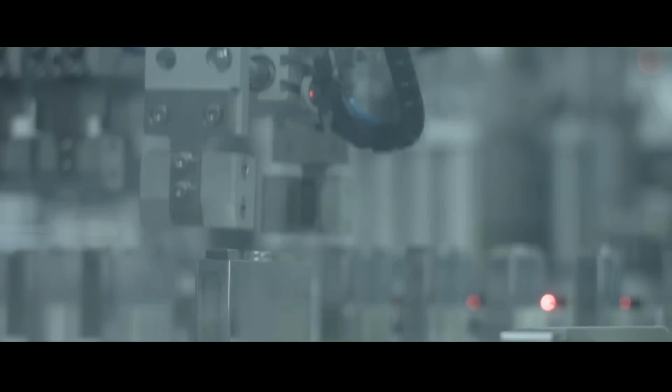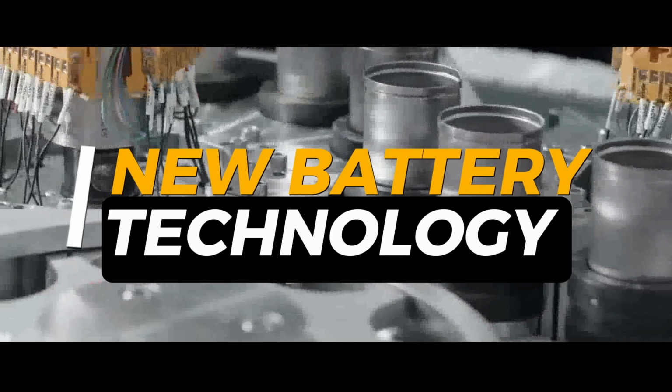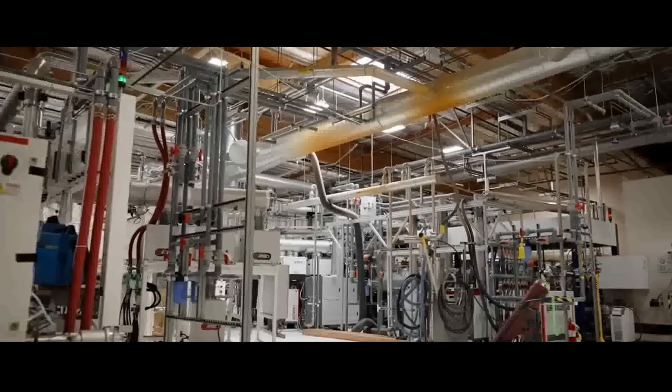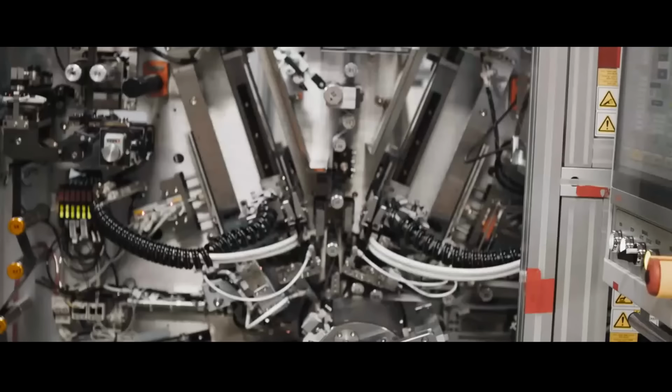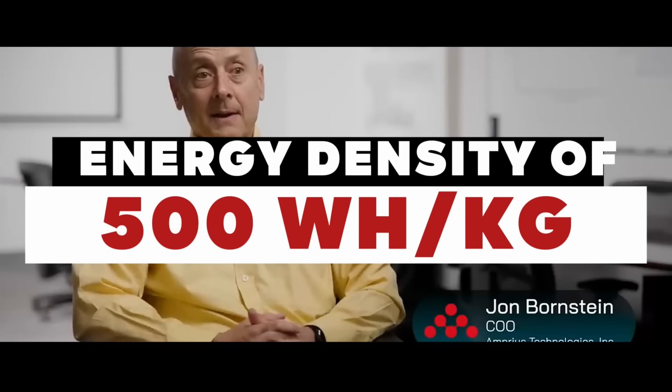Have you heard about the latest battery technology innovations? Recently, Amprius surprised the industry by launching silicon anode batteries with unprecedented performance, achieving an incredible energy density of 500 Wh/kg. This is a true revolution in the world of batteries.